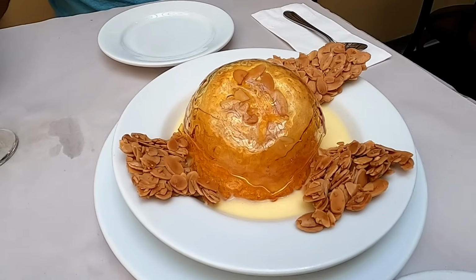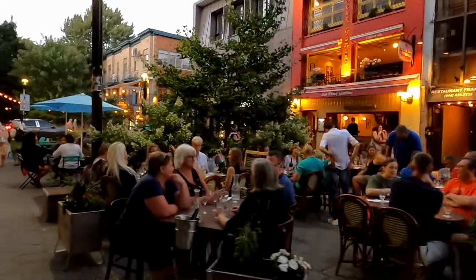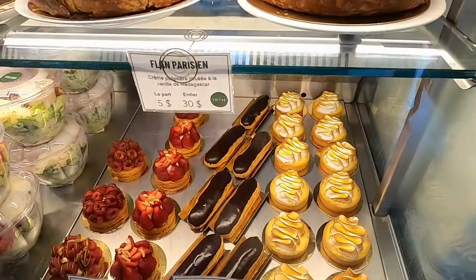While we were living in Montreal, we had the opportunity to explore quite a bit of the city, and of course, try lots of its amazing food. There are so many delicious and unique restaurants, as well as stunning patios and delicious bakeries. It's hard to decide where to eat.